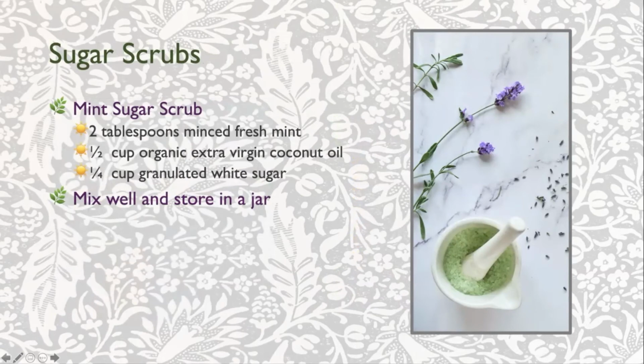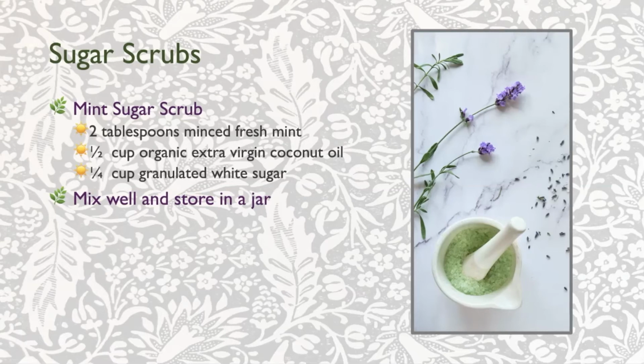Okay, the next thing I want to talk about is a sugar scrub. My granddaughter loves to make sugar scrub and give it to me. Sugar scrub is an awesome gift. In this one, I am using fresh mint mixed with sugar and extra virgin coconut oil. So you can just chop up those herbs and mix it all up, put it in a pretty container and give it as a gift.